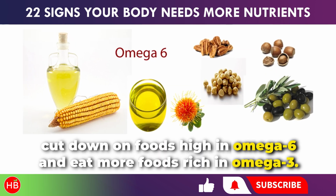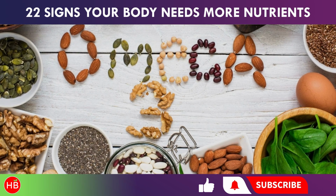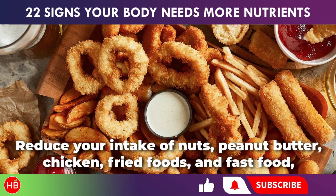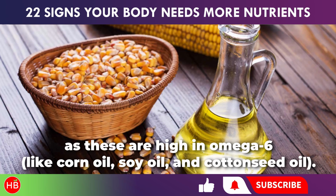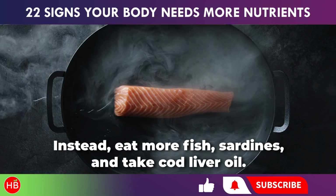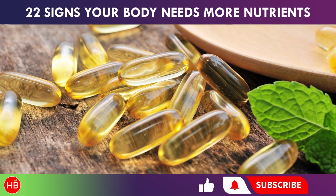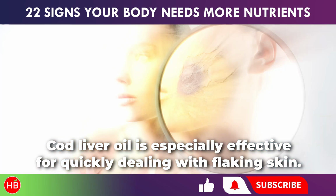To fix this, you need to do two things. Cut down on foods high in omega-6 and eat more foods rich in omega-3. Reduce your intake of nuts, peanut butter, chicken, fried foods, and fast food, as these are high in omega-6, like corn oil, soy oil, and cottonseed oil. Instead, eat more fish, sardines, and take cod liver oil. Cod liver oil is especially effective for quickly dealing with flaking skin.